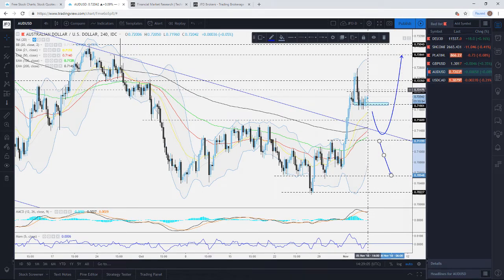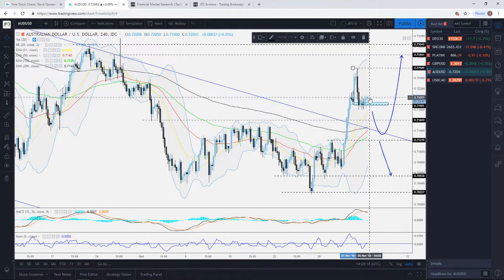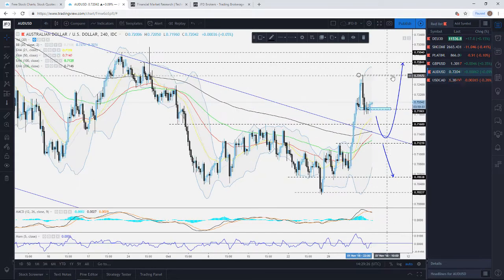If this travels higher and takes out, let me just adjust this level here. This is no longer needed. Now this is what you can keep an eye on, guys, just to be on the safe side. This is something for those more conservative traders, because you could have a look at this high that we saw last week, and that was approximately around the 0.7260 zone, just slightly below that, a few points below.